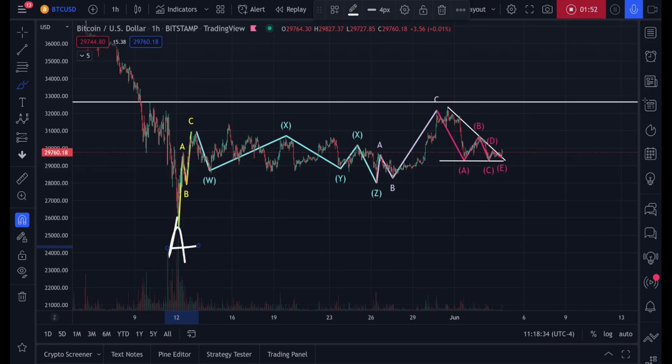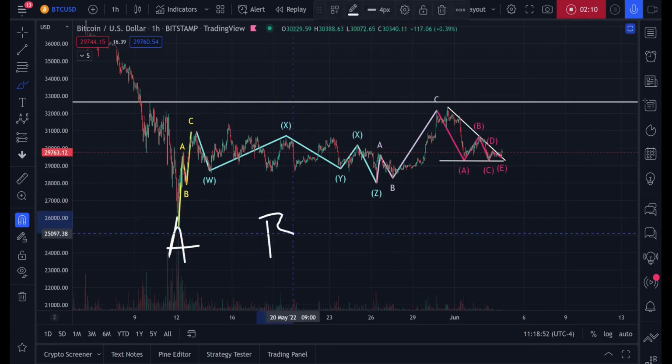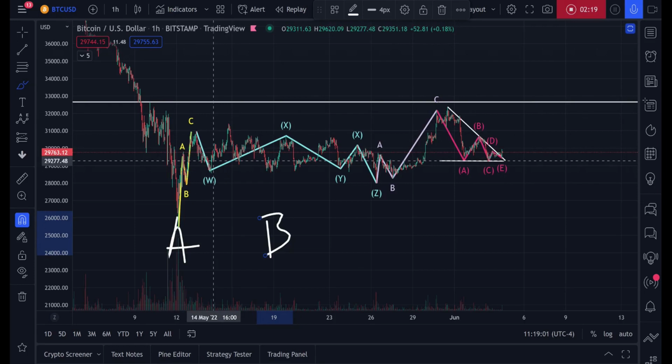Here you have a flat correction, but the type of flat correction that we got, in my estimation, is a 333. That's as complex as it gets, a complex correction, WXYXZ, and I have that pictured in blue here. So that's what I see for the middling correction. Heretofore, I was saying that this was a triangle, but it can't be a triangle, the reason being that this first wave is dwarfed by this second wave. If you have a converging triangle, this second wave, B, can never be bigger than A. So it has to be a complex correction.